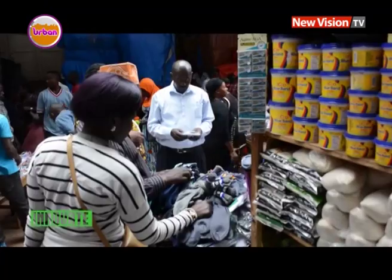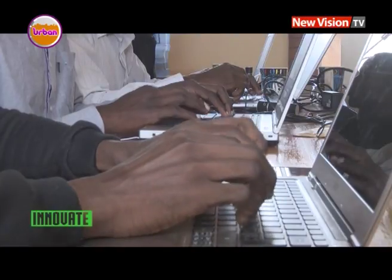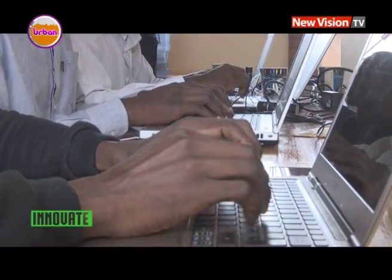So Numida has been in Uganda for about 2 years, and it's been a continual product development process. When we first came here, we worked with an organization called FSD Uganda, Financial Sector Deepening, which provided us with some funding to build a very simple record-keeping mobile app for small businesses.